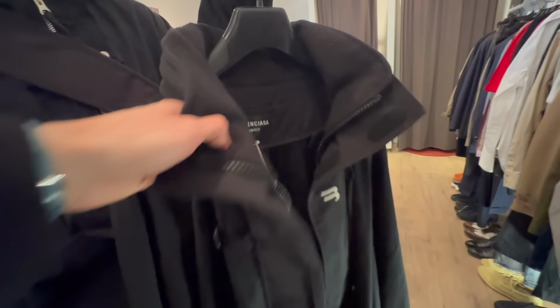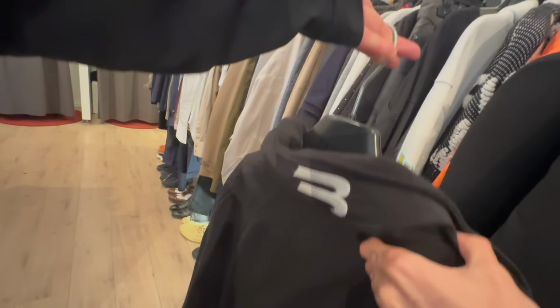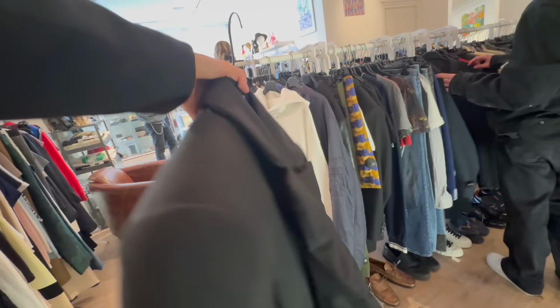So, Balenciaga coat. Clean. I know the lighting isn't the best, but it's like the layered ones, you know. Very long. The sporty beat thing. Look on the back. It's like $800 something. Sick. For $500, would probably buy it. Puffy. Haven't seen something like this. Proper heavy. Have some nice blazers here.